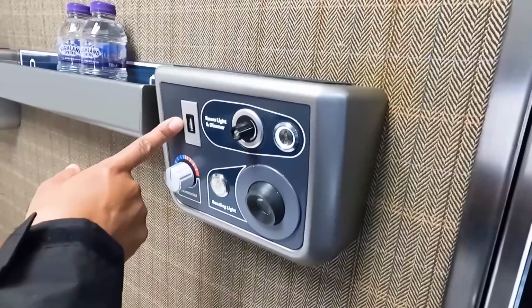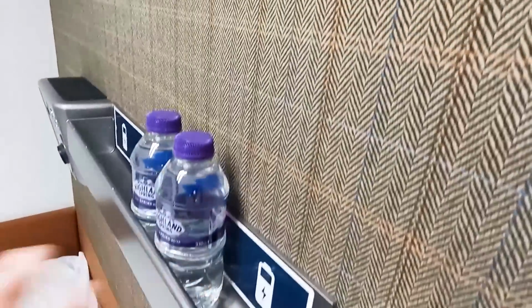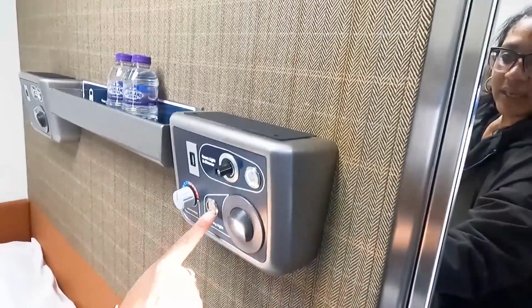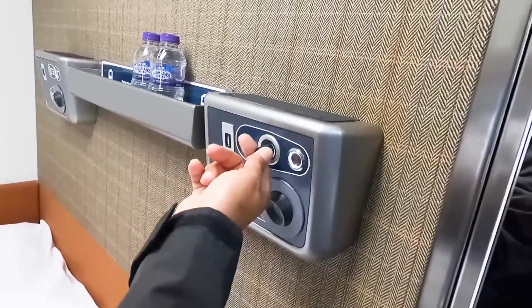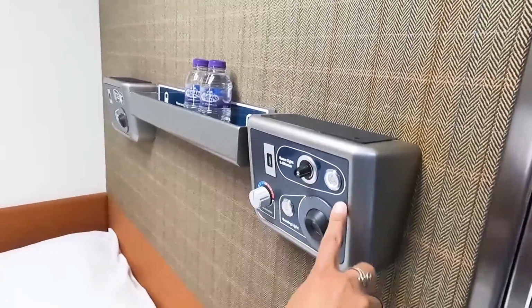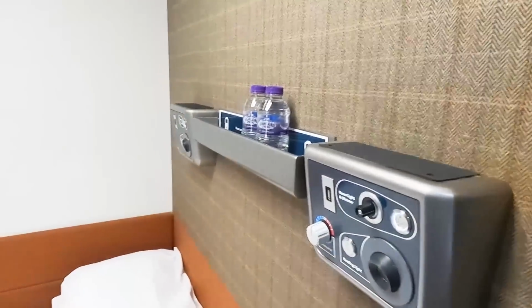You have another USB charger here and another shelf back here as well, so you can each use one. And then they give us a little bottle of water for in here too. You've got a little reading light right there, and then you can also dim the lights of the room. See that? Ooh, mood lighting. Or turn it all the way up if you want it nice and bright. And then here you can turn them all the way off and turn them on.